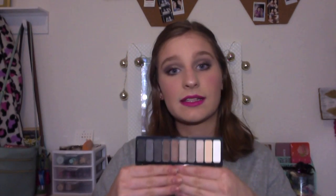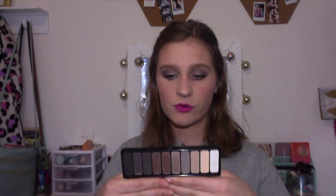And I went for a silverier, grayish kind of smoky eye. But I just think this is a really phenomenal palette, and I think it's great for traveling because of how compact it is. Like if you think about the Naked palettes, they've got only 2 shades more, and it's a pretty bulky packaging. And this is plastic too. So I really don't have anything negative to say about it. I think it's a great price, and for what you're getting, it's super spectacular.